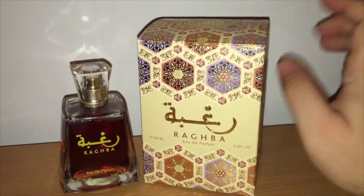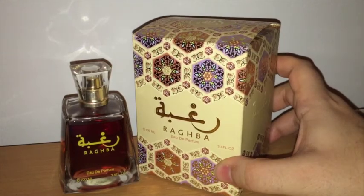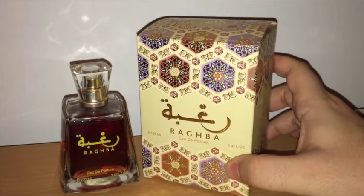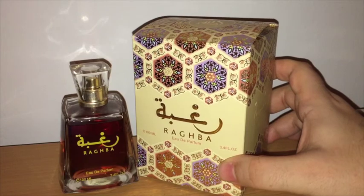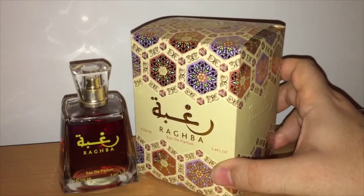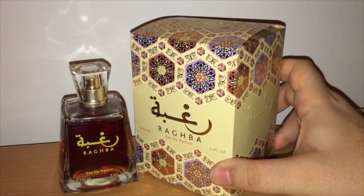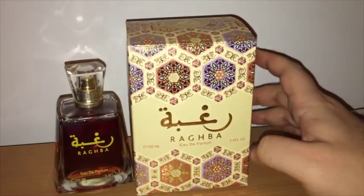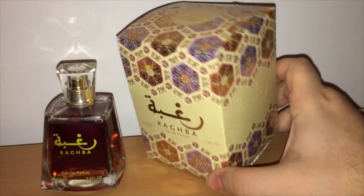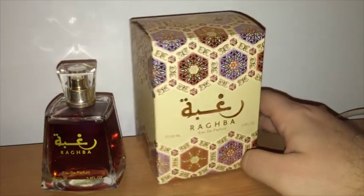I think that if 24 Gold didn't exist, people would be clawing to get their hands on this fragrance. I'm not sure which came first, 24 Gold or Raghba, so I can't accuse either house of copying or being innovative, but man, are they close. This is a great way to add a very high quality niche smelling fragrance to your collection for $30 or $40. So if you don't own 24 Gold, I recommend doing that, because I think you will get compliments on this one. If you like sweeter fragrances, I think you will enjoy this one.